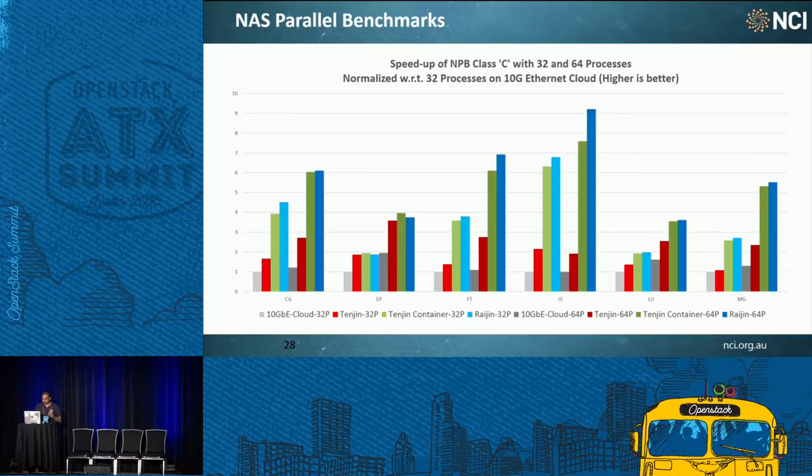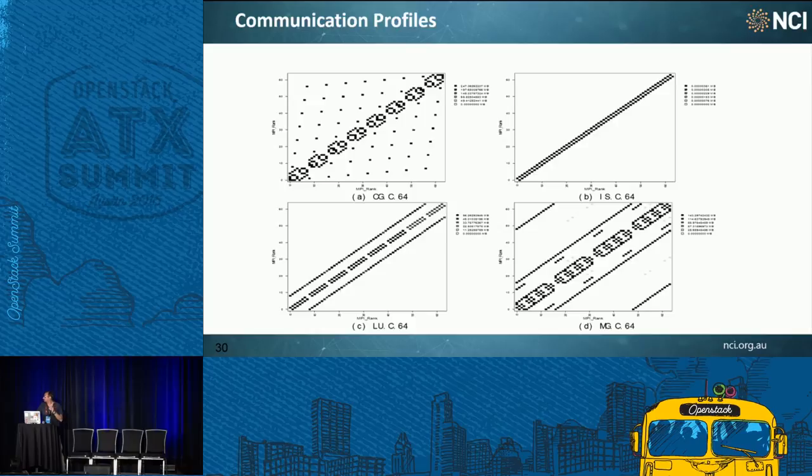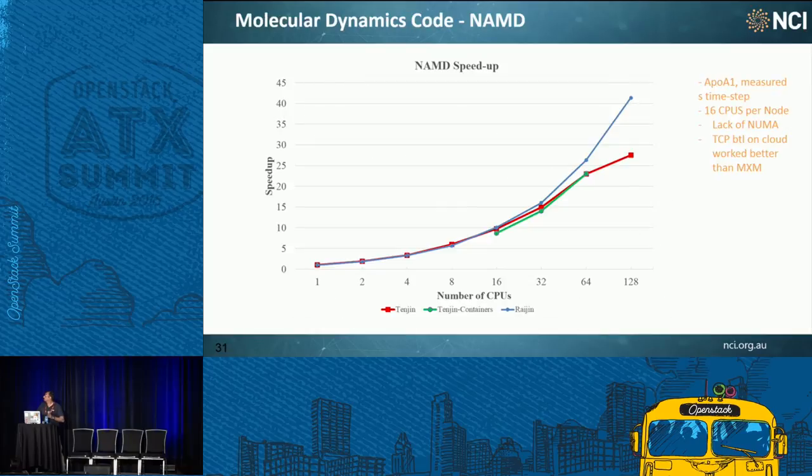Another interesting thing is that when we used containers, we got results which were matching Raijin. So if you are using containers with RoCE, you are going to get almost native performance. This was a very, very interesting result for us. I'm going to skip through this. These are communication profiles. We then ran the molecular dynamics code, NAMD. Everybody loves to run this NAMD code because it scales well. It's a real application.